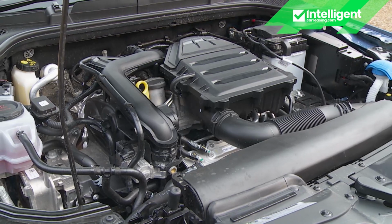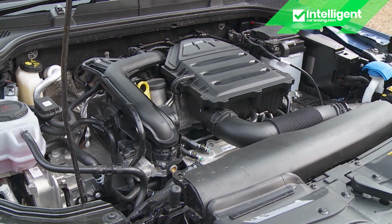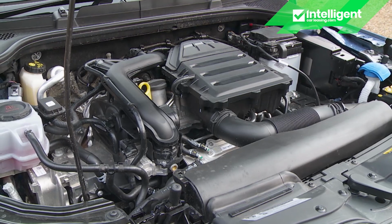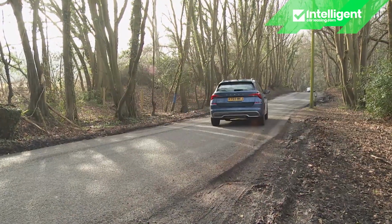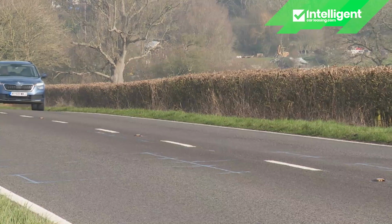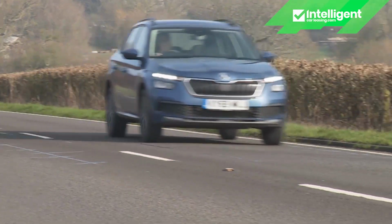As we suggested earlier, you can't have this self-shifter if budgetary considerations force you to choose this 1-litre TSI engine in the lesser 95 PS state of tune we're trying here. In this feebler guise, the power plant offers 175 Nm of pulling power, and labours rather more than you'd think from the quoted stats, which suggest it will manage the 62 mile an hour sprint in 11.1 seconds on the way to 112 miles an hour.